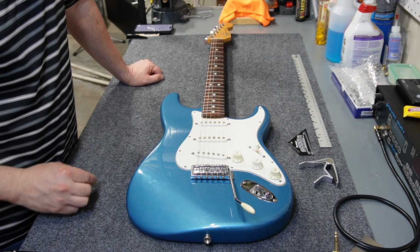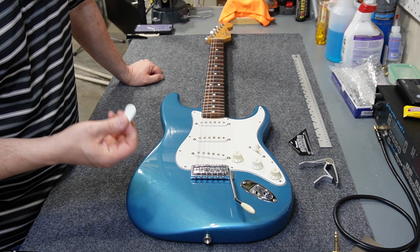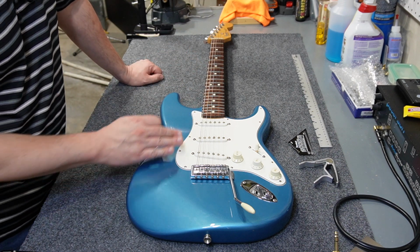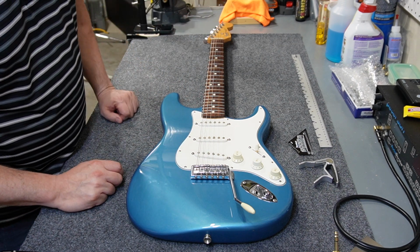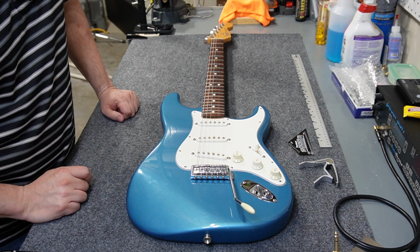And finally, the simplest tool that I think you should bring is a pick, and that's really because, especially if you're a pick player, you can play all the notes on the fretboard to make sure you don't have any high frets, no dead frets, buzzing, things like that. So make sure you play every note up and down the neck. It only takes a couple minutes, and you'll know whether or not you have any problems.